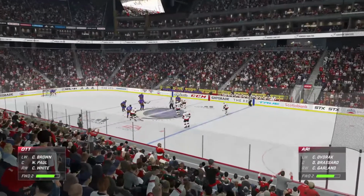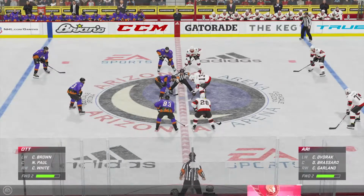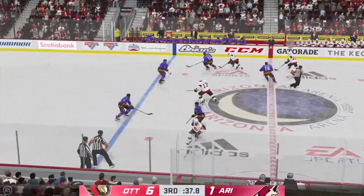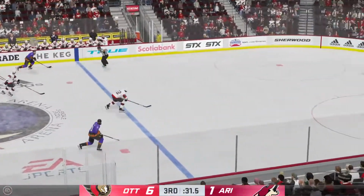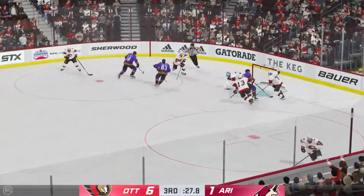Added to their lead here in this third period. It's been non-stop. I like how they've scored and then gone after the next one, James. They've had their foot down on the gas pedal the whole night. Scored by number 13. The Senators take it along the wall. By number 55. Brassard's got it along the boards. Here's a shot. Comes up with the stop.